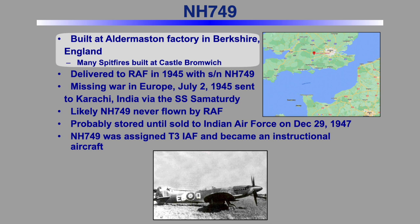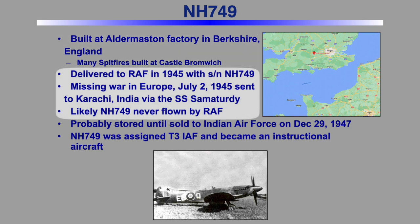A lot of the Spitfires were made in Castle Bromwich factory. That Aldermaston factory was a satellite factory. Our airplane was delivered to the RAF in 1945. It got to the fight too late, did not fight in Europe. It was shipped to India July 2nd, 1945, went to Karachi via the SS Thaumaturgy. I love the ship name, it was wonderful. We never had that in the ship of ours.